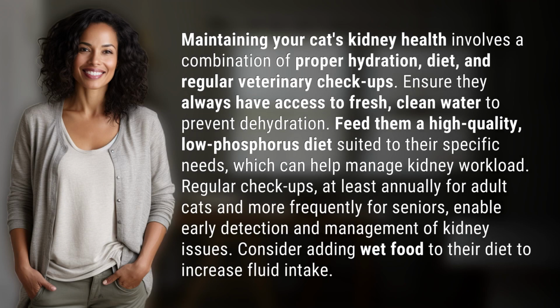Maintaining your cat's kidney health involves a combination of proper hydration, diet, and regular veterinary checkups. Ensure they always have access to fresh, clean water to prevent dehydration. Feed them a high-quality, low-phosphorus diet suited to their specific needs, which can help manage kidney workload.